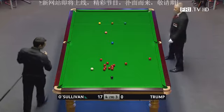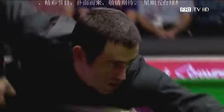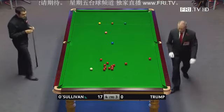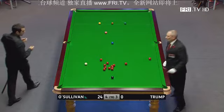Seventeen. I think it's important for Judd Trump to win one of these last two frames, isn't it? I think in these long matches, especially against Ronnie O'Sullivan in this kind of form, if you just hang in there long enough, come the night session, your chances will come. So, as I say, important. 24.